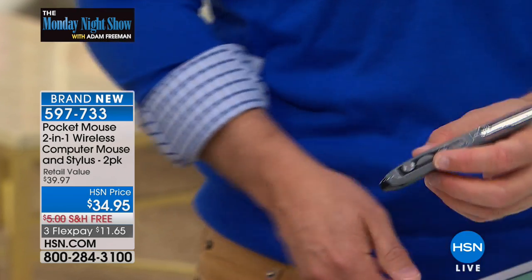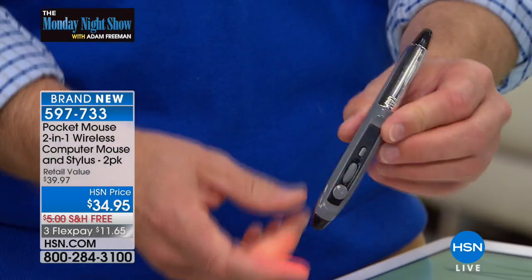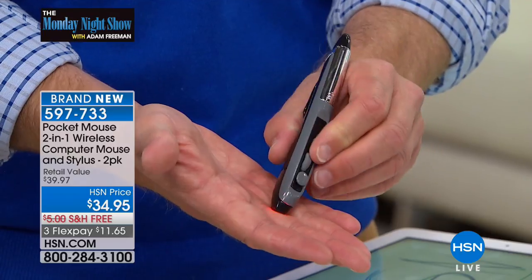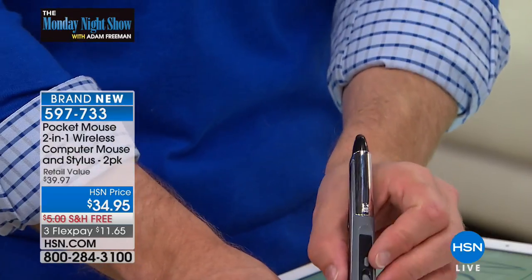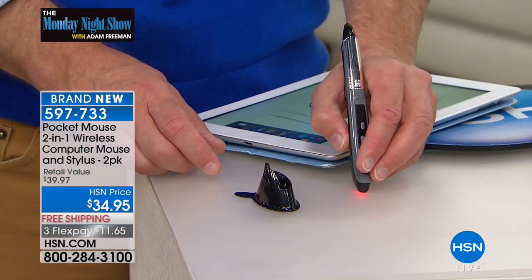The battery's included. That was the hardest part. It was like, where's the battery? Where does it go? You pop the battery right in there, you put in the little USB, and it matches to your Android, your tablet, your computer, your laptop. It doesn't matter. Even televisions out there. I love the fact that it's not just for your PC, it also works for Apple computers as well.